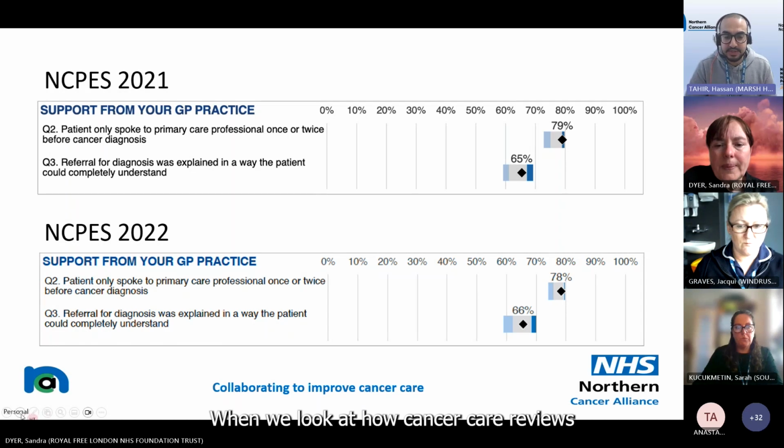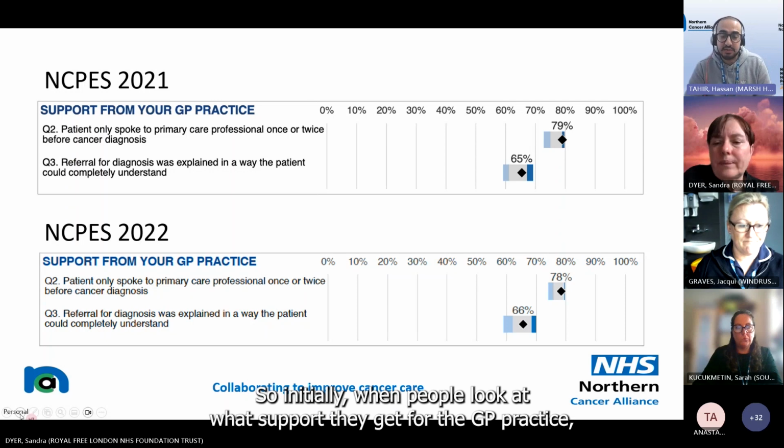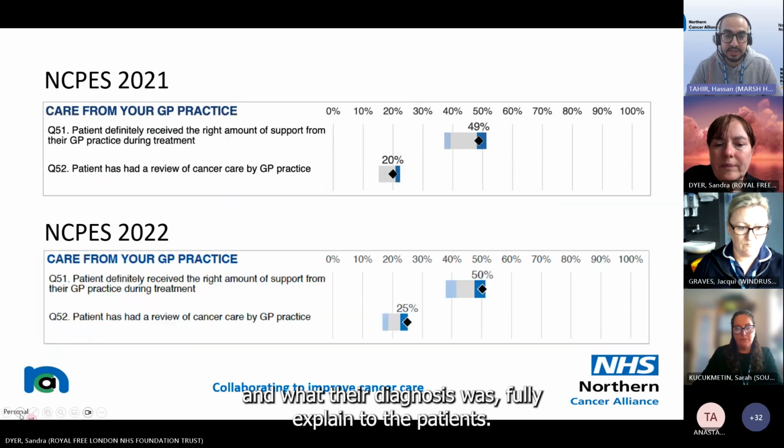When we look at how cancer care reviews generally reflect in the National Cancer Patient Experience Survey, they tend to score relatively poorly. So initially, when people look at the support they get from the GP practice, they score relatively highly, and that is how often they spoke to the GP surgery before they got the referral, and whether their diagnosis was fully explained to them.